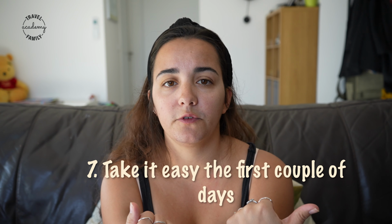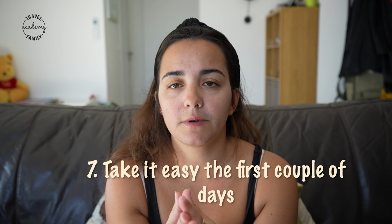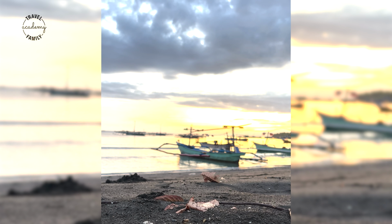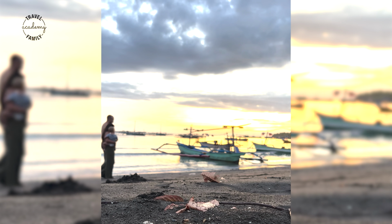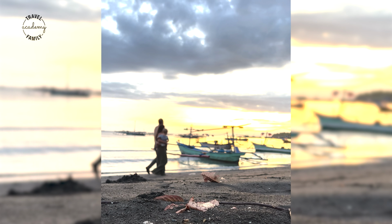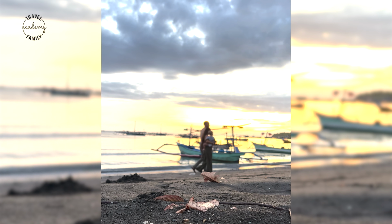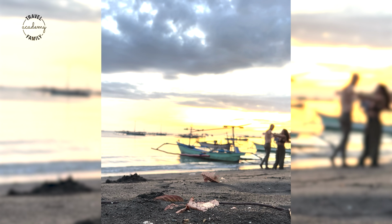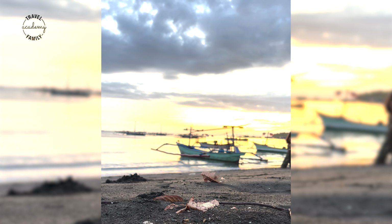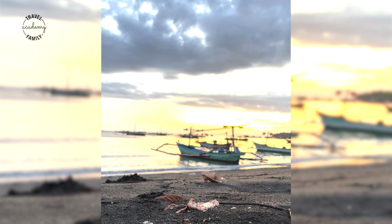Another thing is, for the first 2 days, we always recommend you take it easy, but it doesn't mean you have to stay at home. You can have a tour in the morning. In the afternoon, you stay at the hotel or the resort and you play in the pool, but you're still outside, you're still enjoying yourself, but you're not doing too much. Because you are also adapting to a new time zone. It's not just your baby, so you need to take that into consideration.